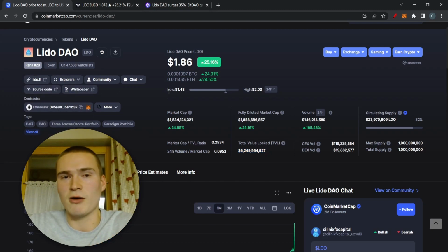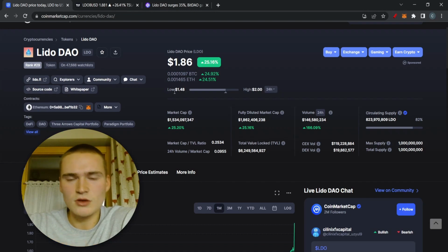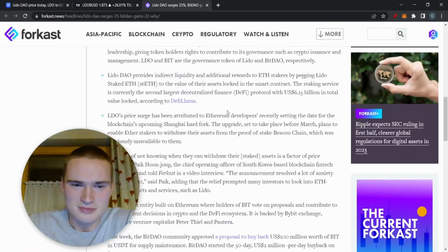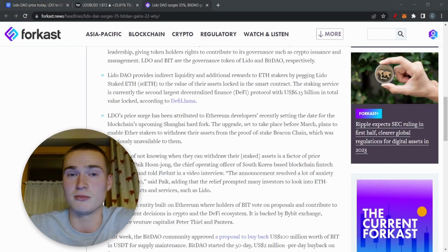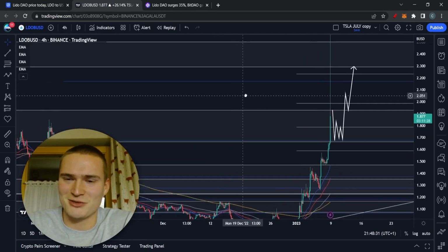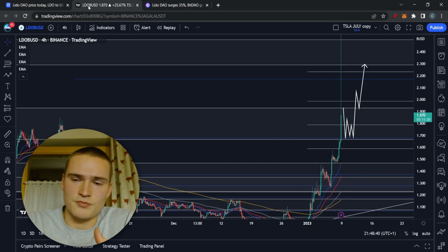So most of you know that Lido Dao controls a lot of the staked Ethereum in the Ethereum blockchain, right? A lot of the validators of the Ethereum blockchain are all collected under the Lido Dao, and they are node operators within that DAO. And what's happening soon, and that's the big fundamental event, is that Ethereum developers recently set the date for the Ethereum blockchain's upcoming Shanghai fork. This upgrade, set to take place before March, plans to enable Ether stakers to withdraw their assets from the proof-of-stake beacon chain, which has been unavailable for quite a long time, ever since the developments around the merge, which happened in September, but way before that, the beacon chain was already online. So that's massively bullish for LDO, because that's the governance token, so kind of the umbrella token, if you'd like to say so, of the entire Lido Dao.